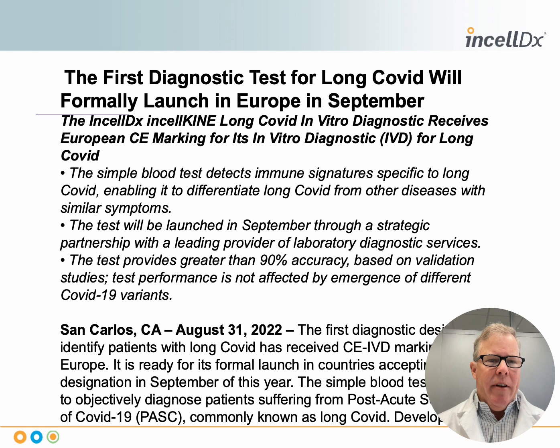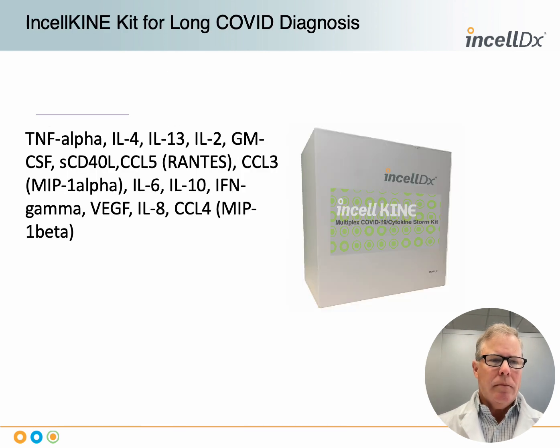So that led us to develop the first generation of our diagnostic for long COVID, which we launched in Europe in September of 2022. It is now being run at and validated at reference labs in the United States, and has become very useful, as I'll explain in a moment.